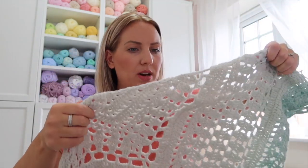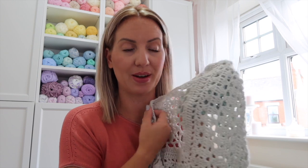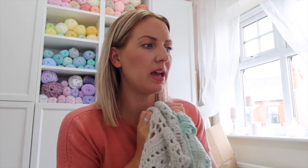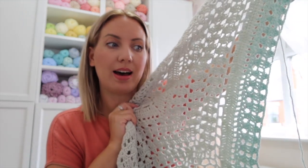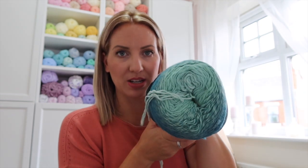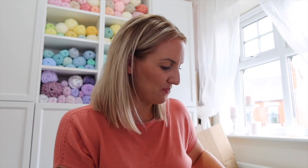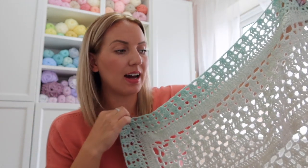However, when I went on a spa weekend, probably a month or so ago now, I took this with me and it took me about an hour to figure out where I might have gone wrong, and I had to frog it back 10 rows. So I think I'm now back on track of where I was, or a little bit further along, but I'm loving this colour fade and I still have so much left to do. But I am making this for my grandma for Christmas. So I'm hoping I'm going to be able to get this done in time.